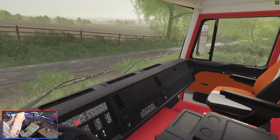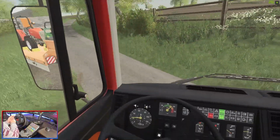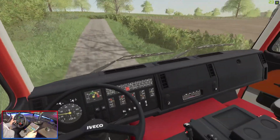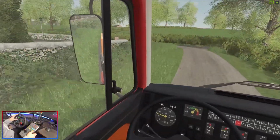Right, now that is technically the quickest way back, but I don't trust the roads down there, so we're going to go ahead and take the A roads instead. Right, get our beacon light on. I can see it on the back of the trailer there. Good. Awesome stuff. So I'll catch up with you guys in just a little while.